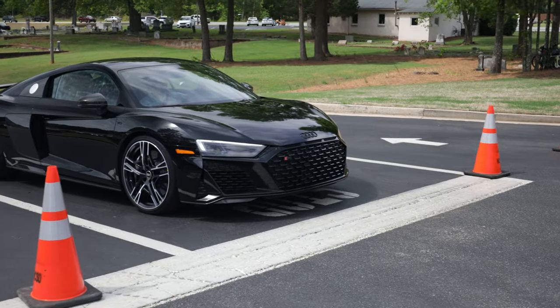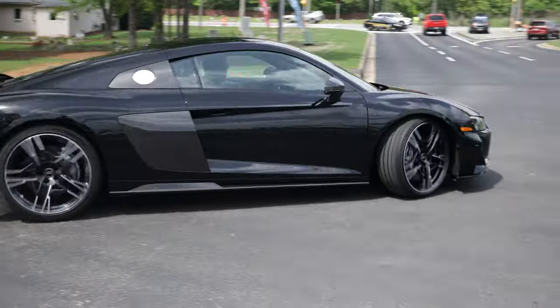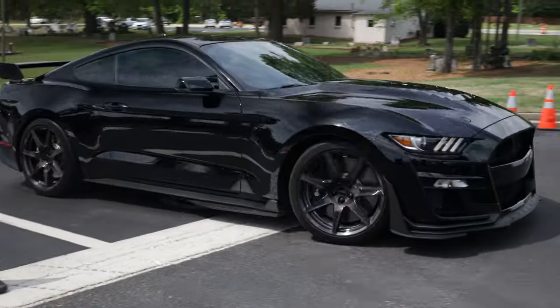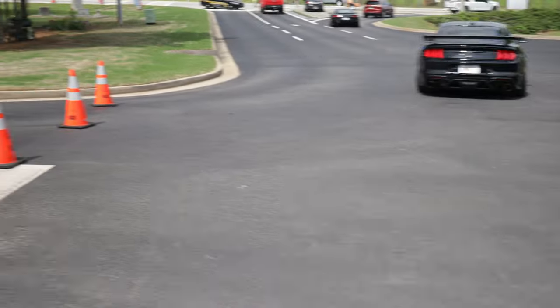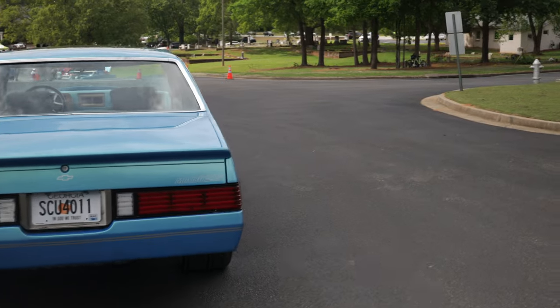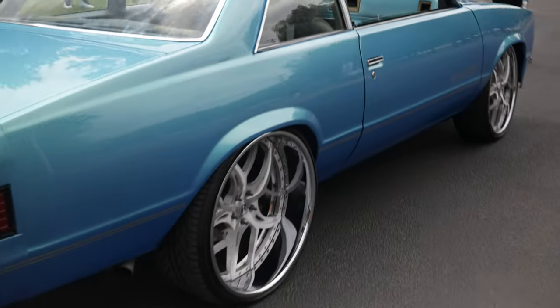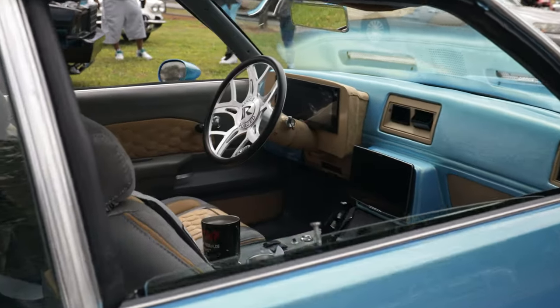Y'all see what we got? Look, Audi R8. Man, that clean. Audi R8. GT500. Alright, man, so couldn't get in the car show, but hey, definitely one of the cleanest things out here. Y'all get the interior of this thing.